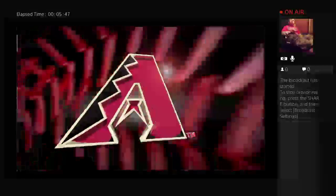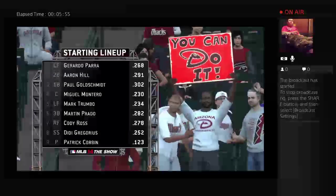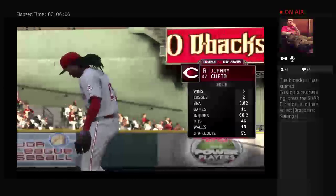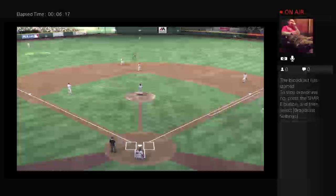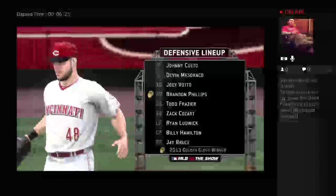Here's the starting lineup now for Kirk Gibson's Arizona Diamondbacks, and it looks like this. They'll step in against a real strikeout artist, the hard-throwing right-hander Johnny Cueto. Defensively, you see the Reds line up like this behind him.